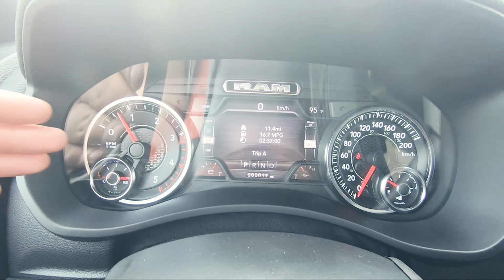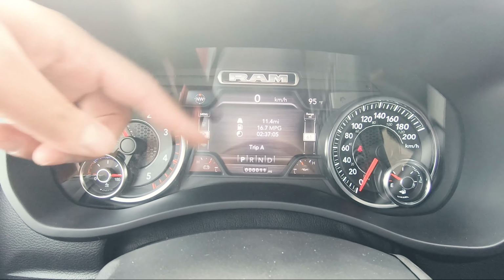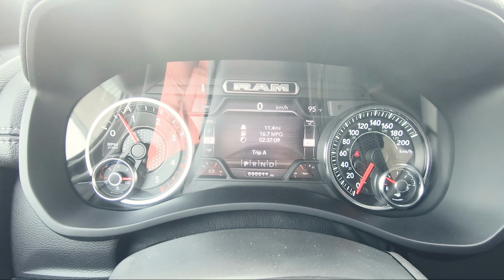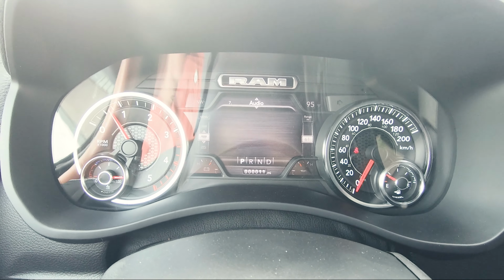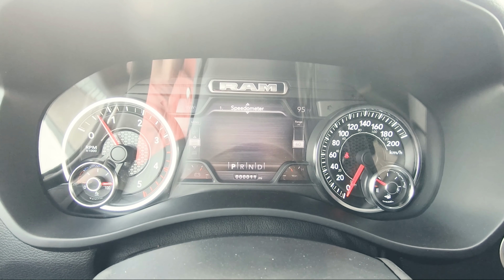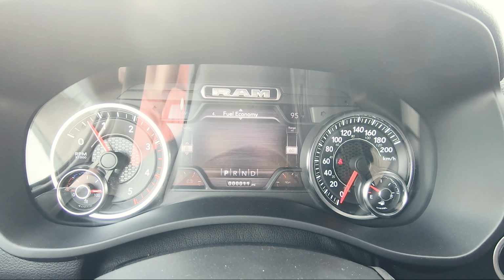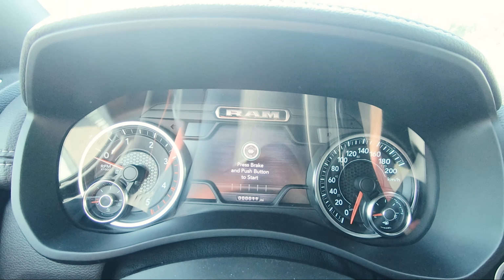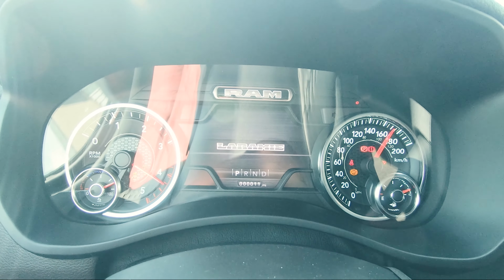In the center here, you've got a traditional Ram cluster layout with Ram up top, and then you've got a bunch of little features in the middle here that you can kind of flick through, like your trip information. You've got your trailer tow information, audio settings, messages, screen setup, your speed, vehicle information, off-road information, fuel economy, and then back to your trip info. And when you do go ahead and start this 3500 Laramie up, you are welcomed with that nice Laramie logoing right there.